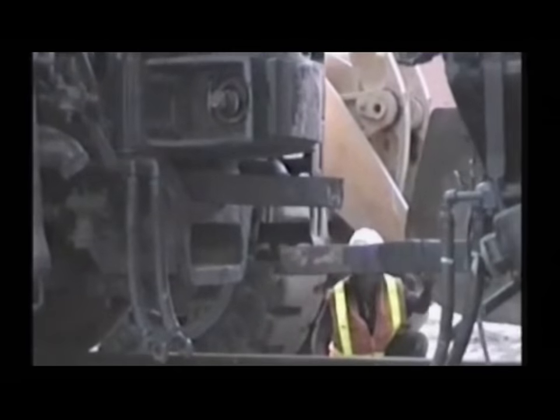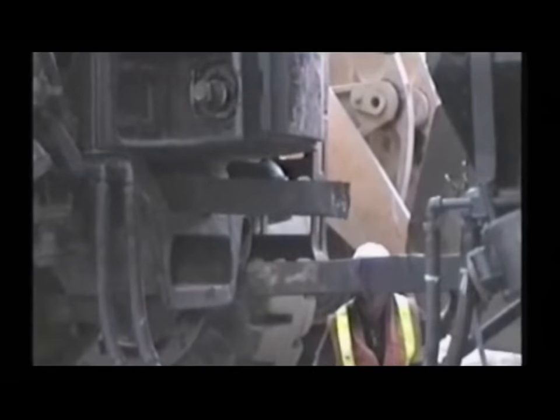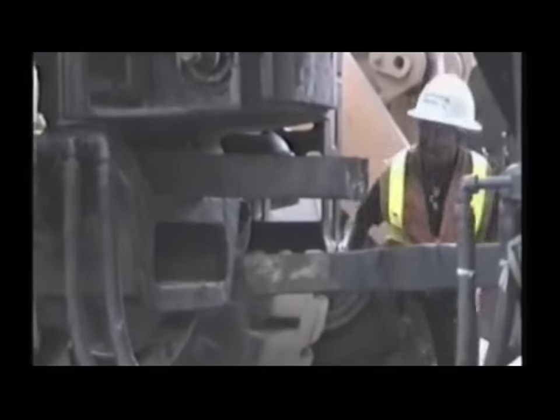Right after the drawbars are connected, the heavy rains start. The relocation was completed in the nick of time.